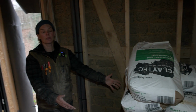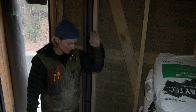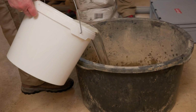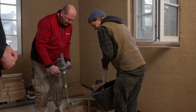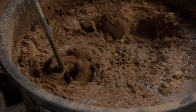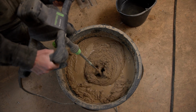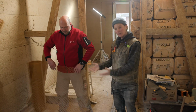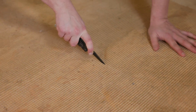So the most important material for today is this adhesive and reinforcing mortar. And the first step is to mix a bunch of this. The reinforcing mortar takes about 30 minutes to set, and in the meantime, we are cutting the glass mesh to length, so everything goes a little bit quicker when we can finally start.